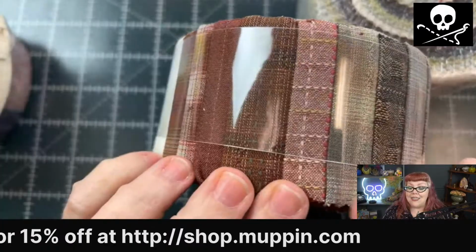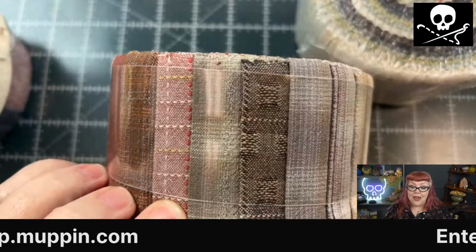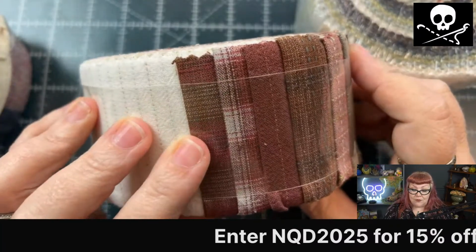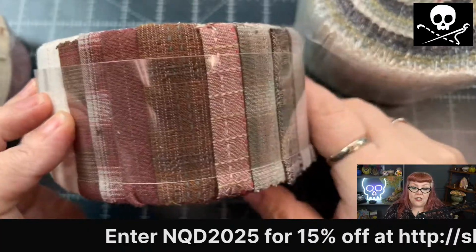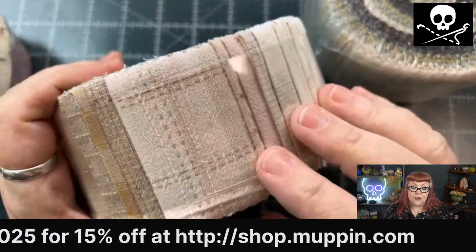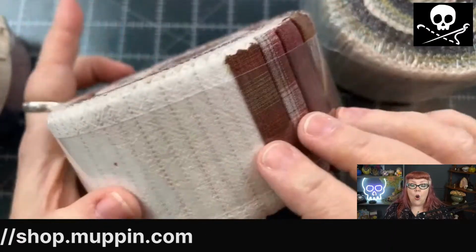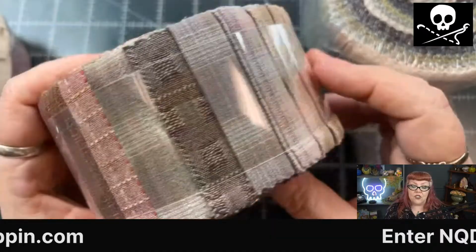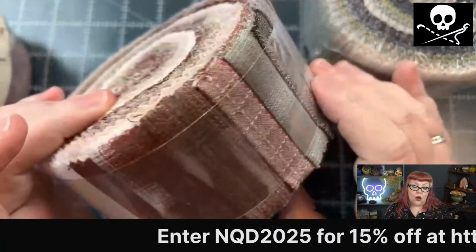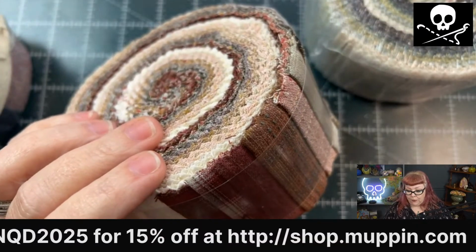But what I saw made out of this is just going to blow your mind. What I saw made out of this was one of the Mondo bags. If you use these strips, you cut your 2.5-inch squares out of a jelly roll for the Mondo bag. OMG, you are going to get this gorgeous mix of fabric on that Mondo bag. It was an absolutely stunning sample.